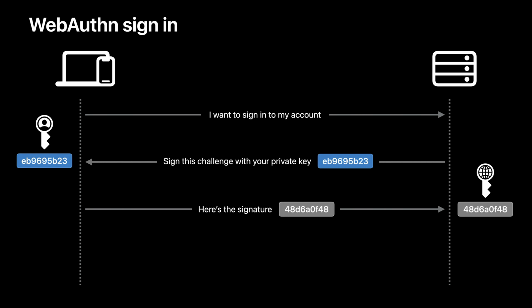Anyone who has my public key can easily check if a signature matches that key. However, only I can create a valid signature for the challenge because only I have the private key. Therefore, anyone can easily verify my identity without ever learning what my secret is.